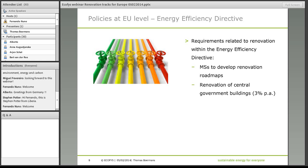Then also at the level of the EU, there's the Energy Efficiency Directive, which holds also requirements for buildings. And these are now more not on the ambition level that's clarified in the Energy Performance of Building Directive, but more on the activity level, so what needs to happen and how often. And in this directive, there's a clear requirement for member states to develop renovation roadmaps to exactly look at this long-term development and long-term strategy for their building stocks to be renovated. So this study hopefully can also be an addition to the thoughts of the member states and can hopefully be an inspiring input. Another requirement in the Energy Efficiency Directive related to renovation of buildings is the renovation of central government buildings. And the other requirement is that 3% of these need to be renovated each year.